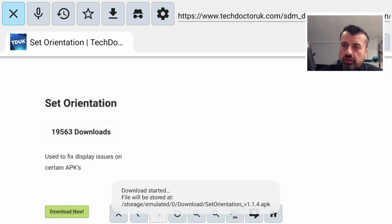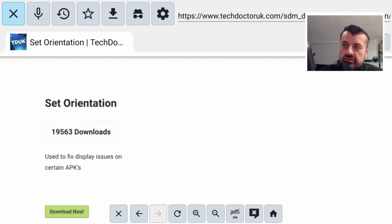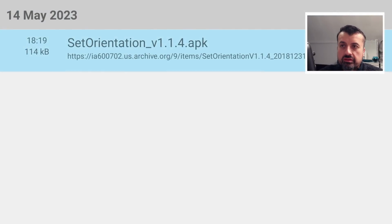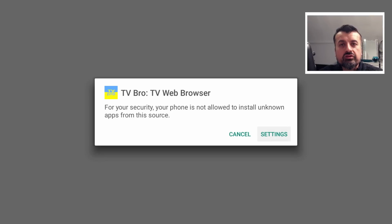Just to confirm that downloads are fully working, we get the message there that the download has started. And as I said before, I go to the top now. I can click on the downloads button here, and there we can see the application. And I can now also click on this, and this will actually invoke the installer, or it will once we give the permission, and we can now install applications directly through TV Bro. So application downloading and application installation definitely work with this browser.